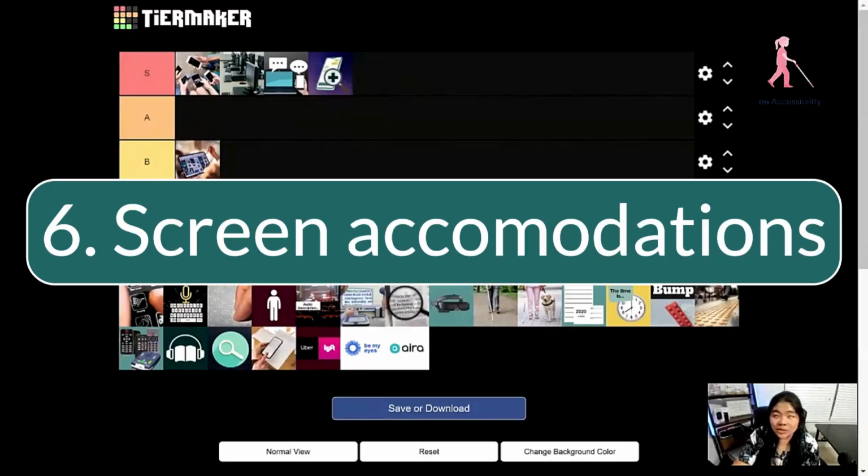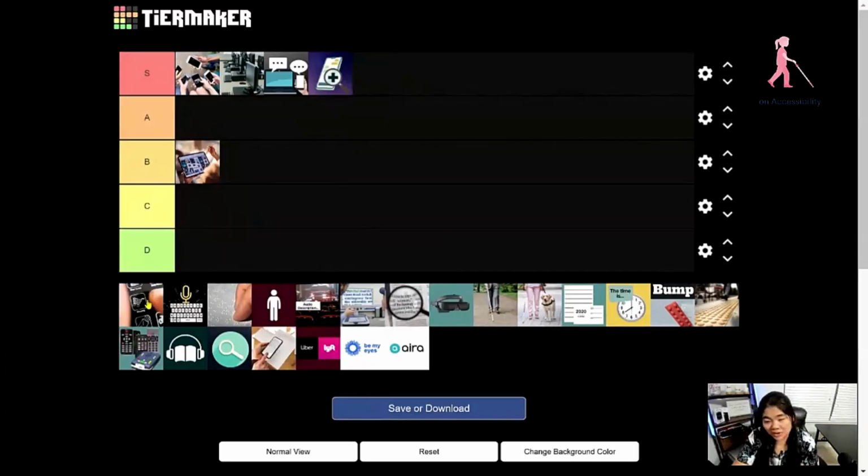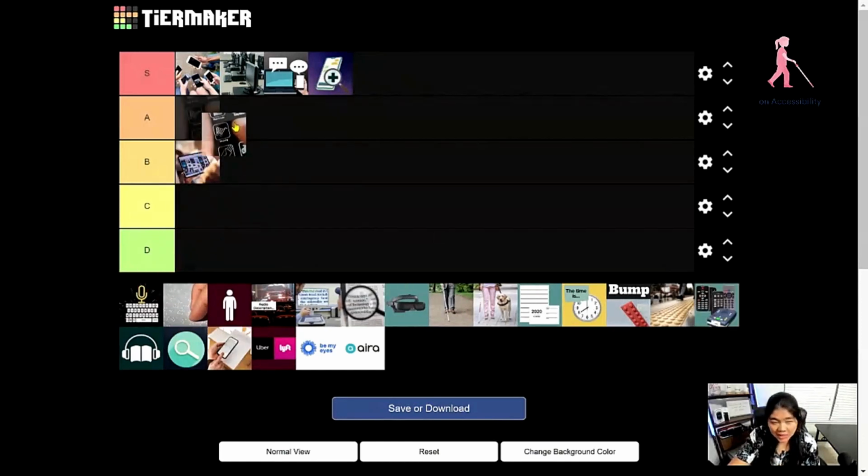The next one is dark mode and screen accommodations like font and display size and things like that. This is going to be an A tier or a B tier? Probably an A tier. Yeah, that feels right. There are a lot of visual modifications. You can make your text bold, you can make it larger, you can change your display zoom or your screen zoom and just make everything bigger. You can turn on dark mode, you can invert colors.